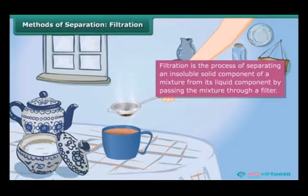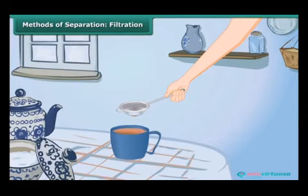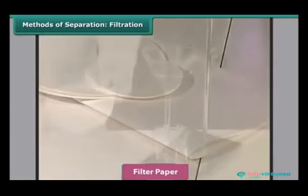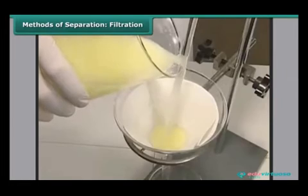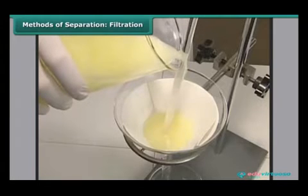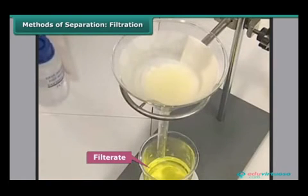Filtration, however, cannot remove the solid substances dissolved in a liquid. Sometimes fine particles of the solid component pass through the strainer that is used as the medium for filtration. In such a situation, filter paper is used. A filter paper is a special paper which has millions of tiny holes in it. While the liquid can pass through these holes, the solid particles remain on the filter paper. The liquid which passes through the filter paper is called the filtrate. The solid particles that are left behind the filter paper are called the residue.